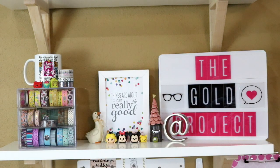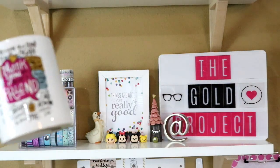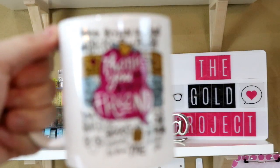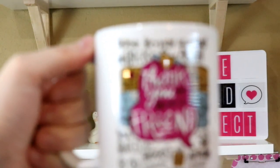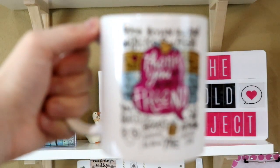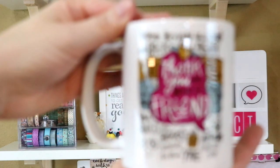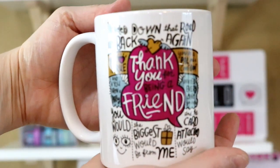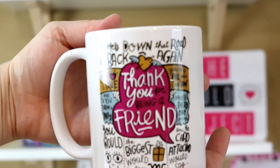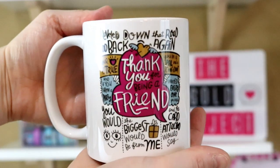Then you will see above that, let me pick it up and show it to you. This is a little happy that my mother-in-law got me last week. We are both huge Golden Girls fans. So when they had their anniversary, they sold this limited edition mug, and my mother-in-law picked it up for me and her. It says, "Thank you for being a friend," and it has the lyrics to the song from the Golden Girls.